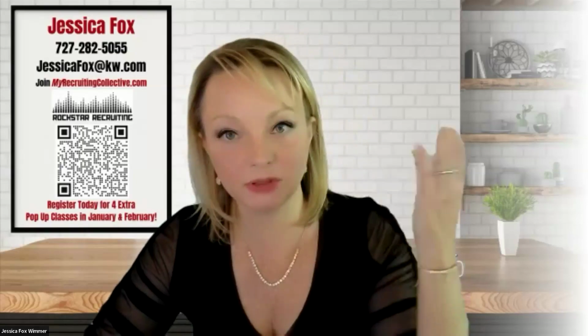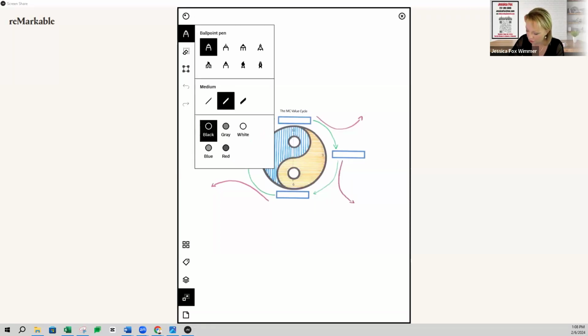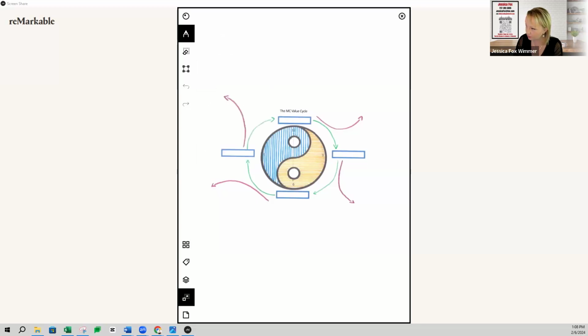Market Center Value Cycle. It's a really cool concept, and it really helps connect the dots between leadership that's recruiting and the team that's helping welcome and onboard. So I just want to show you this cycle, and the cycle covers from when you're in a recruiting appointment all the way to them joining, using our KW tools, and then getting the desired referral, raving fans. So this process we're going to go through today and talk about the value cycle.